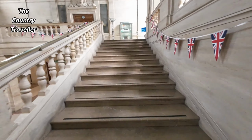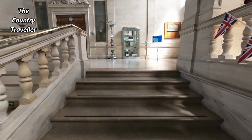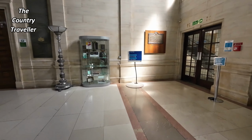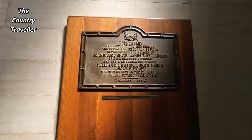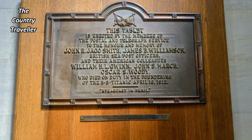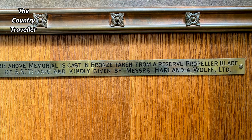The RMS that comes before Titanic's name stands for Royal Mail Ship. Remember, there were no transatlantic flights in 1912, so the liners were the fastest method to move mail between continents. Along with its passengers, the Titanic was contracted to carry 3,064 mail bags to New York. The plaque is made from bronze, which came from one of the Titanic's spare propellers.